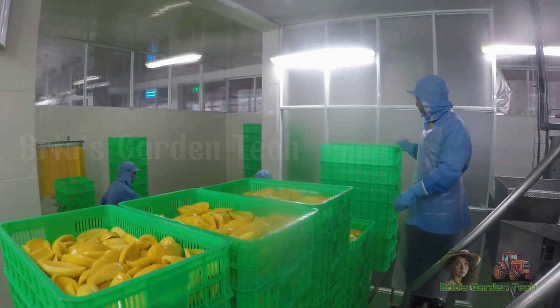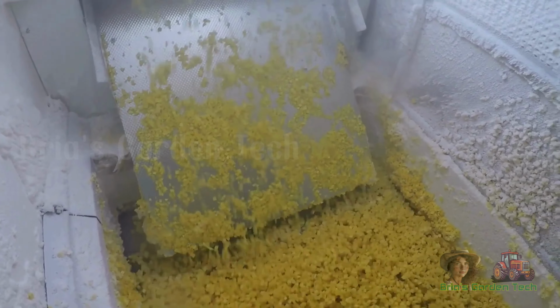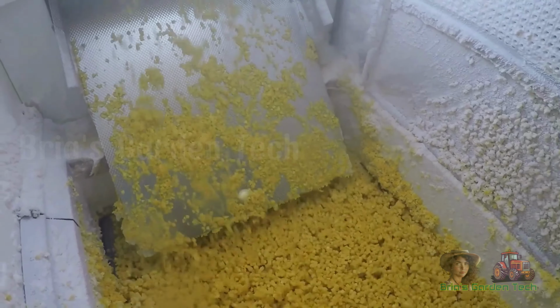The frozen mango chunks are packed into durable plastic bags and subjected to a final trimming process to ensure accurate sizing. Skilled workers inspect and weigh the chunks before they are sealed in cardboard boxes or plastic bags, preserving their quality and freshness throughout the packaging process.